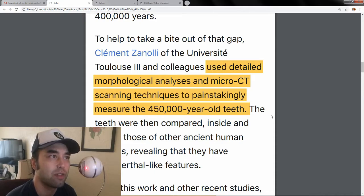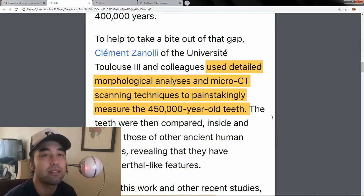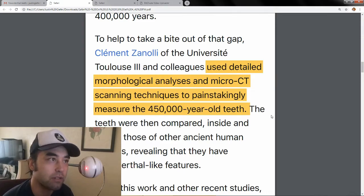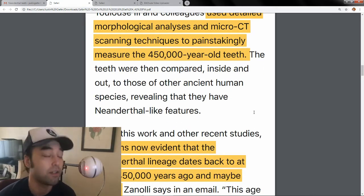This group of French scientists used detailed morphological analyses and micro CT scanning techniques to measure the 450,000-year-old teeth. I mean, it seems like you just put this into a machine and then the results come out the other end. But no, you have to get all the different angles. It's very painstaking work, and it's not easy, and it's very expensive.